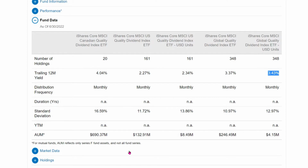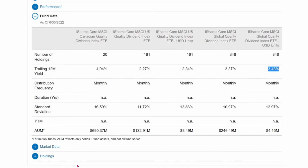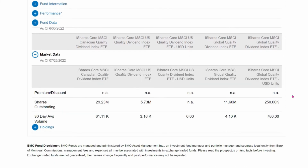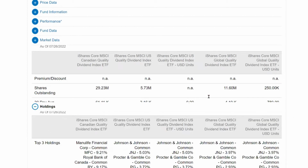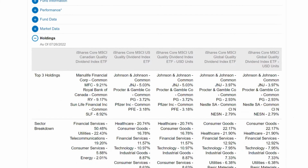In terms of assets under management, the largest belongs to XDIV with $690 million. It is then followed by assets under management of $246.5 million for XDG. As for market cap, we are looking at the number of outstanding shares here and the overall market cap size. And followed by that, we're going to take a look at the top holdings for these funds.